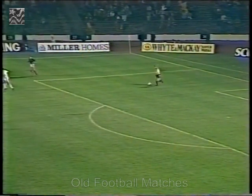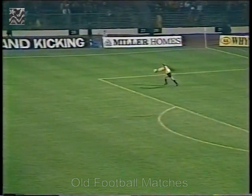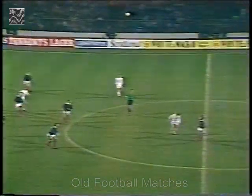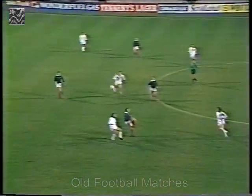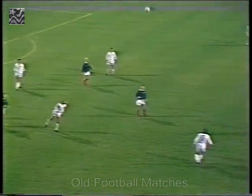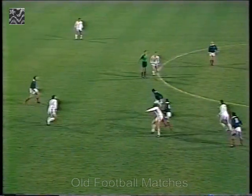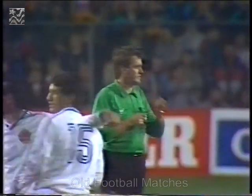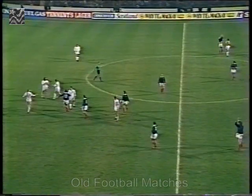Now, perhaps a last opportunity as Andy Goram prepares to launch another shell upfield. Up goes McClair. Beaten to the ball, it's Malpas towards Nicol. Nicol lofting it forward. Nicol up well again. And there goes the final whistle. He played 3 minutes of additional time.